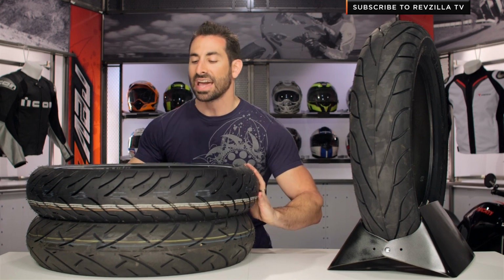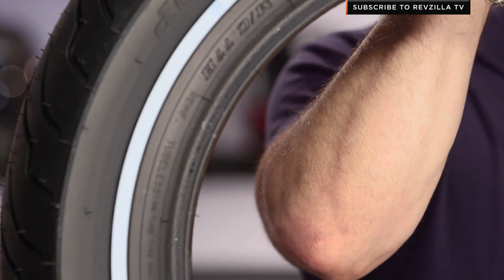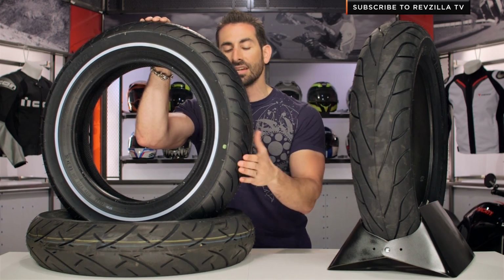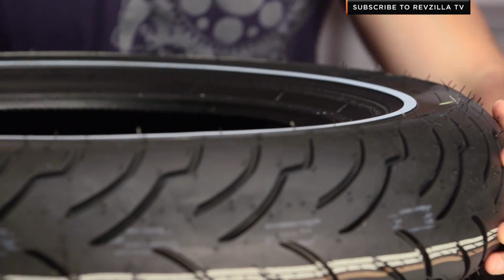Rock solid option. And if I flip it up, you're going to see it's the white wall we've chosen. Narrow white walls, medium-sized white walls. Again, a great multitude of sizing on this tire to match a lot of different bikes. But again, there are two key components here that make this guy a standout within the category. And again, that's the Dunlop American Elite.